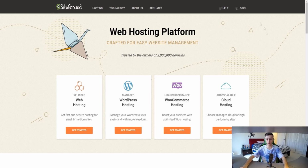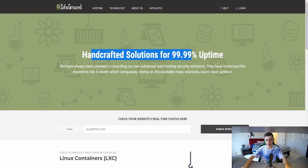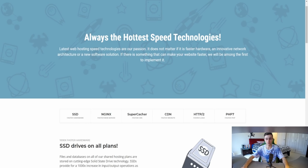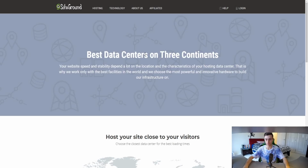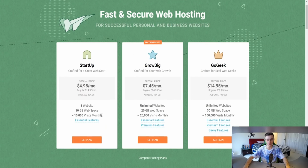Obviously they have insane uptime right here, and they have really fast speeds. So first of all, handcrafted solutions for 99.9% uptime. And they're very reliable, obviously, because they're trusted by over 2 million domains. So a lot of people use them, and they have really high uptime. At the same time, they have really fast speed. They have multiple server locations, so you can actually choose where you want your server to be hosted, which is really cool.